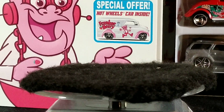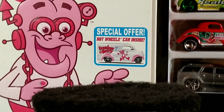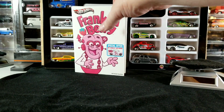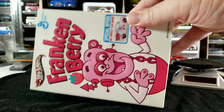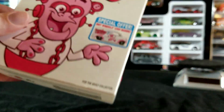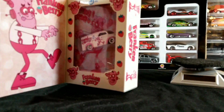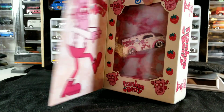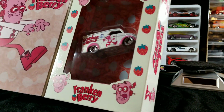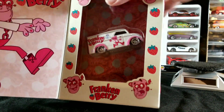Now, for a really awesome version, this special Comic-Con release. This is a Frankenberry version. It comes in a little cereal box, and they have some stuff inside, so it actually sounds like a box of cereal. Very elaborate packaging on this. The box opens, and it's displayed inside. It has a backdrop of cereal. It has the General Mills logo.